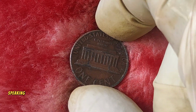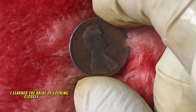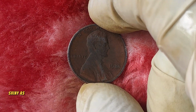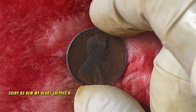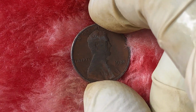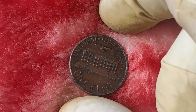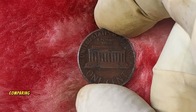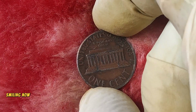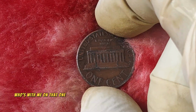Speaking of mistakes, let me tell you about a time I learned the value of looking closely at coins. I once found a penny on the sidewalk, shiny as new. My heart skipped a beat as I picked it up. Could it be my $1 million payday? Spoiler alert, it wasn't. Just a regular penny. But I still spent 20 minutes comparing it to every photo of rare coins I could find. Now, whenever I see a penny, I look twice. Who's with me on that one?